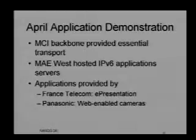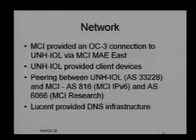What we basically did was provide some transport for this demonstration. May West hosted some applications. In particular, France Telecom provided an e-presentation, and May West hosted that. Panasonic also offered up some web-enabled cameras for some of the testing as well. Some of the network details: MCI provided an OC3 to UNH, which connected them to May East, and enabled us to get some peering going with AS816, which is MCI's IPv6 test network, as well as AS6066, which is a research network that's out of May West. And then Lucent provided the DNS infrastructure for all of that.